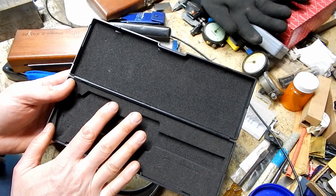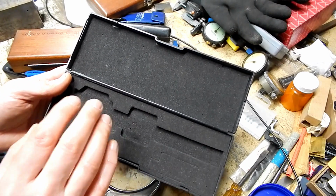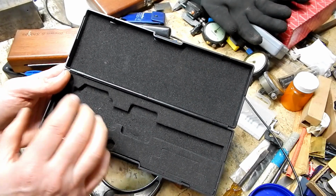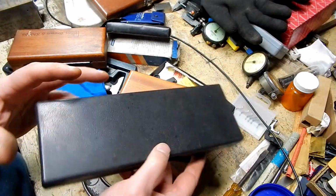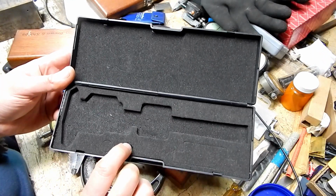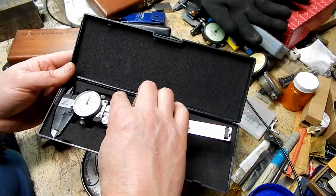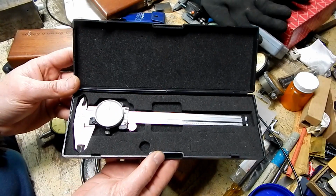I bought this out in Springfield with a lot of stuff, and this has a Brown and Sharp set of calipers that's missing the crystal, but work. So I had them in this case. This is a cheap case from like a Pittsburgh Tools digital caliper. They even had a new battery still in here.